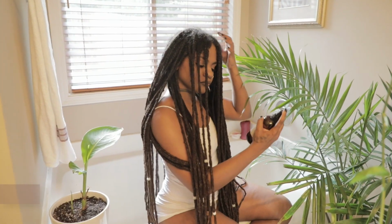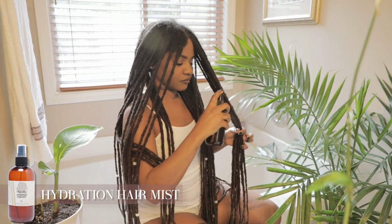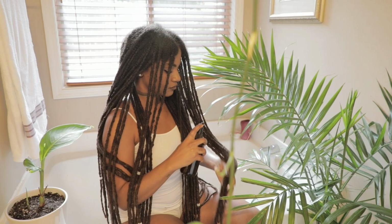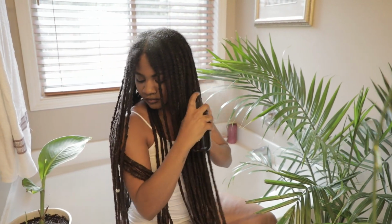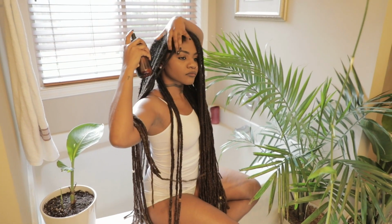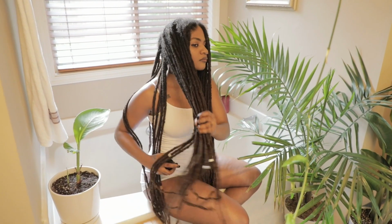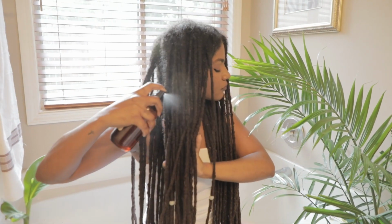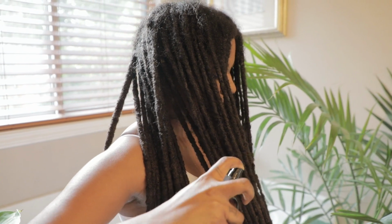So now I'm using the Hydration Hair Mist, and if you know, okay, this is my best seller. It is an aloe-based moisturizing spray. So a lot of people can struggle with maintaining the moisture barrier in their locks and just in hair in general, but this is really, really lightweight, but it will keep your locks nice and supple, and has a beautiful lingering scent of lemongrass. That's my favorite thing.